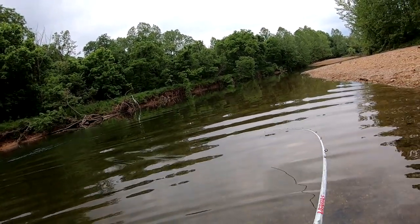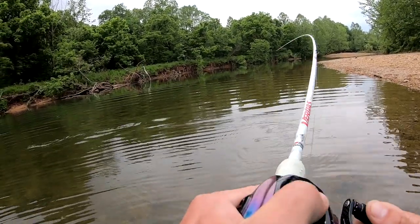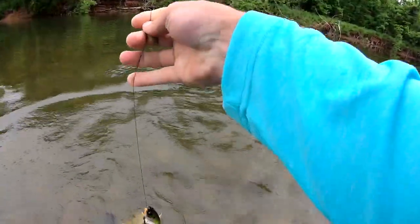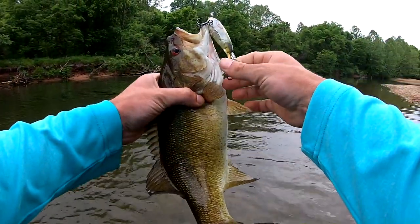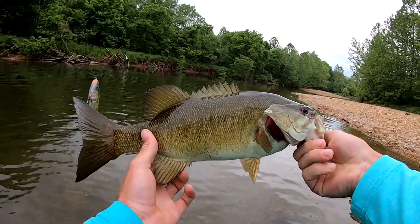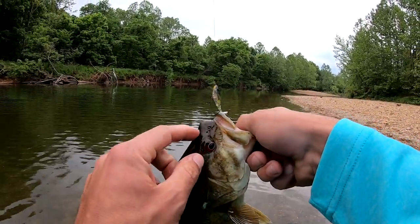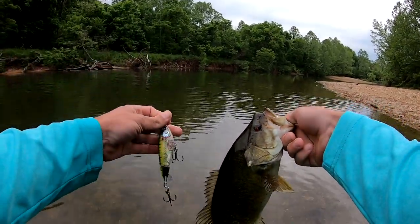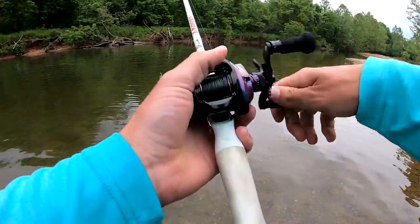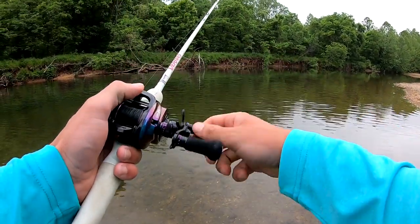That's a good one. See how he hit it and missed it, and I stopped it for him? Oh, yes. Oh baby, on the Whopper Plopper. Guys, when they hit and miss this Whopper Plopper, stop it and just pop it a little bit for them. They'll usually hammer it again. He got a big old lump right here on him. There we go, on the plopper. They're gonna be munching this thing today. It's gonna be a good day.